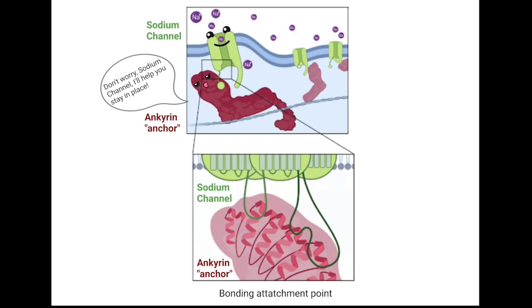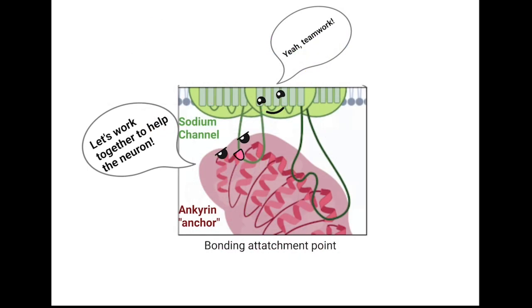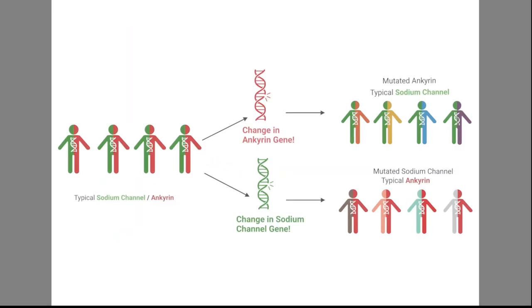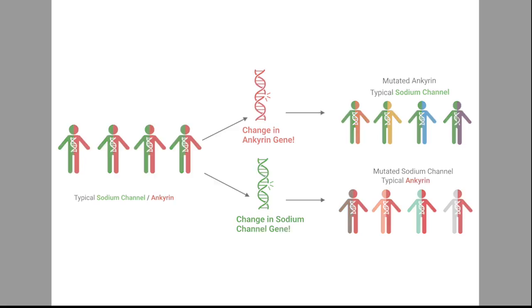In order to make sure sodium channels are where they're supposed to be, helper proteins called ankrins anchor the sodium channels in place. Our lab is interested in how ankrins and sodium channels work together inside of neurons to promote proper communication. Both ankrins and sodium channels are made according to our genes, the unique instructions that each person has for making everything in our bodies. While many people have similar genetic instructions for making ankrins and sodium channels, some people have instructions that are different than we might expect, called mutations.